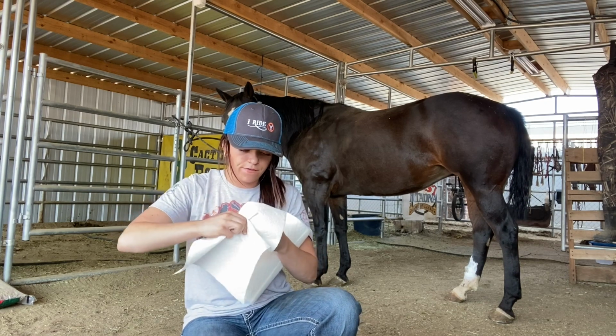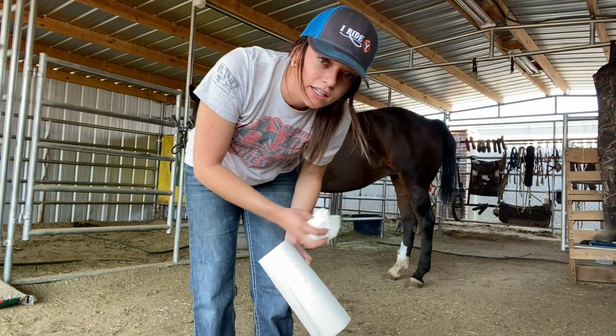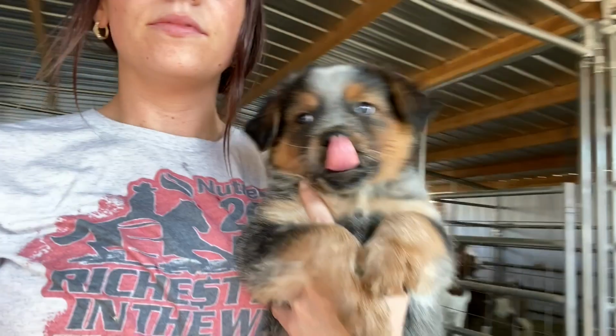Keep her tied up there for a minute. Besides feeding, that is Moonshine's daily routine. I literally just realized that I forgot to video me doing the stall. So, stall's pretty much done.